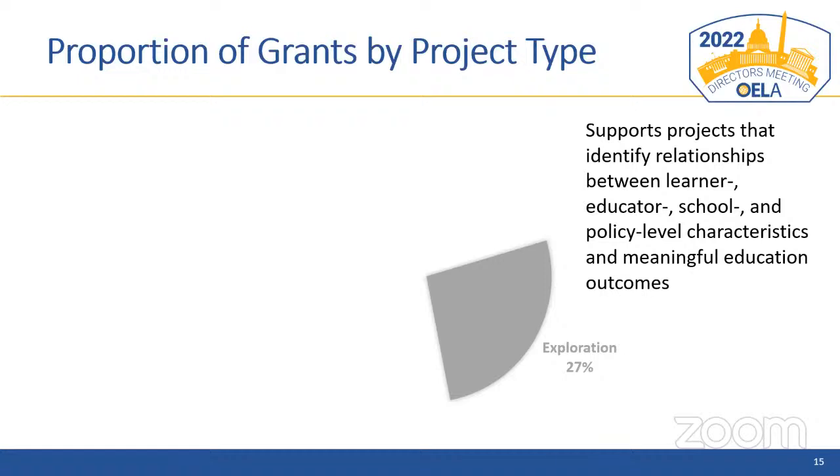So the third project type is the development and innovation project. This project type supports the development and pilot testing of new or modified education interventions that are intended to produce beneficial impacts on learner outcomes. One example of this project is led by Dr. Johanna Nikula at the Education Development Center. Her team is developing and testing an innovative instructional unit called Analyzing Diagrams as Support for English Learners.